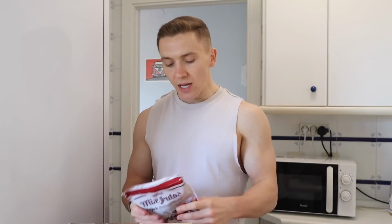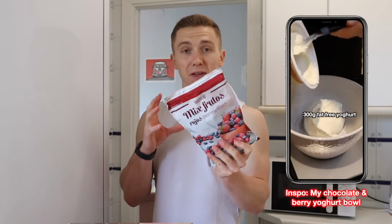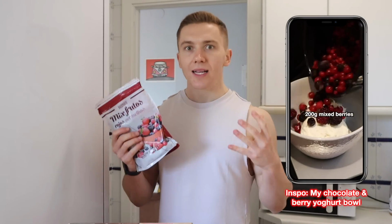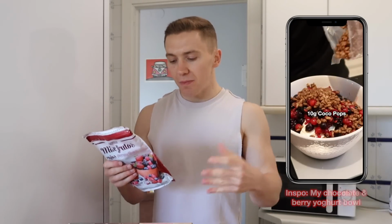and it is perfect. And I also got some mixed berries as well, and these are the goat of fruit. So per 100 grams, only 39 calories and so much fiber as well. So if you were looking to really volumize a snack or a meal, if you were looking to feel full from it, then berries, fresh or frozen, they're a good shout.